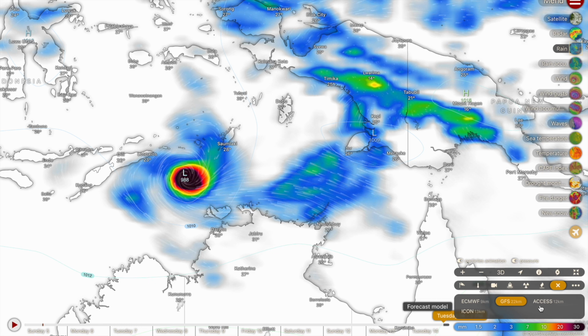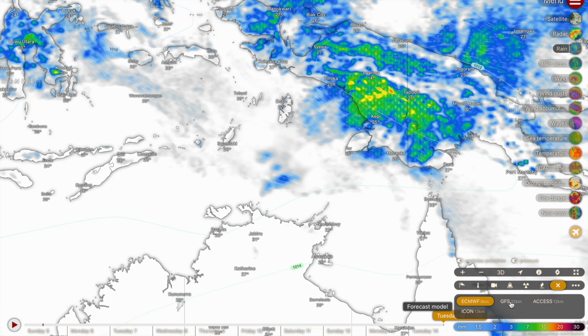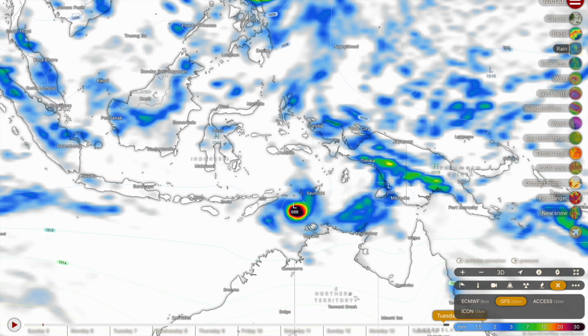and also considering that it is just one forecast model supporting this scenario, the ACCESS-G3 and the ECMWF both have radio silence in terms of cyclone activity. I'm not 100% confident in calling this system at this time, but once again, we're going to have to watch this forecast very closely, and if the GFS is still calling for this in 5 days' time, this is going to be a definite on the forecast.